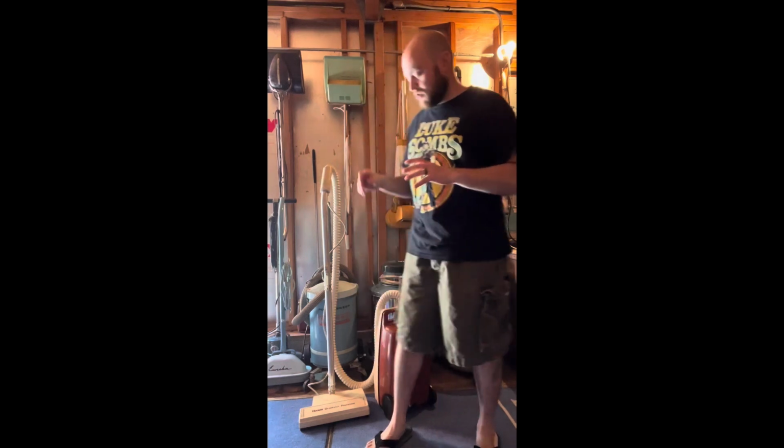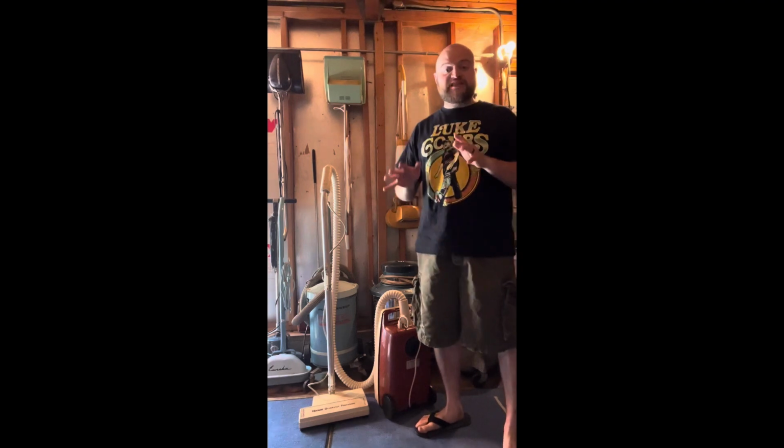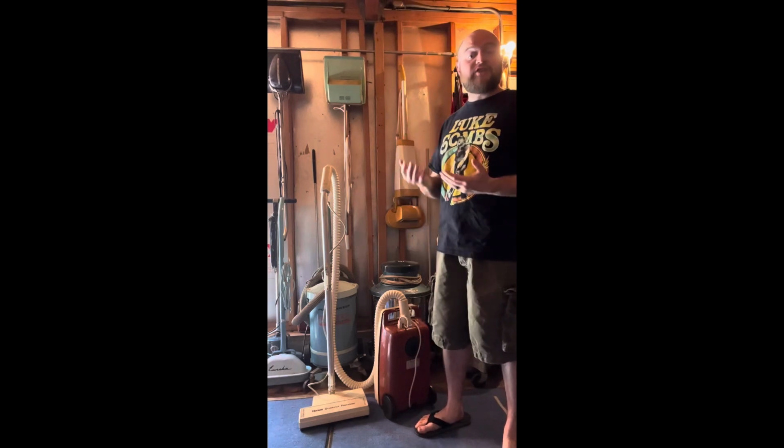You wanted an upright for when you did the carpets, just to kind of push your way through them, which is why power nozzles were ultimately created, for those that wanted an all-in-one vacuum that wasn't going to weigh a ton like a Kirby usually did, or really any upright. So it was more versatile, more usable, and in the 80s, price-wise, this was a lot more feasible.